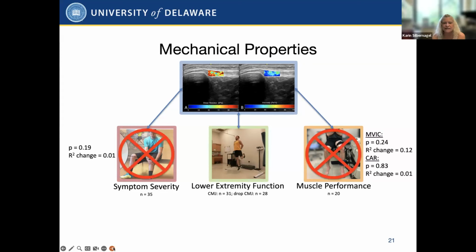And what is of interest is it does not really relate to symptoms or quadriceps strength, but it really relates to function, like jumping function.